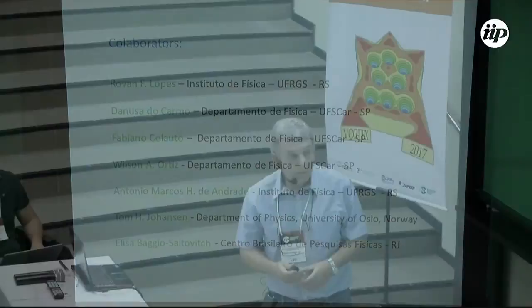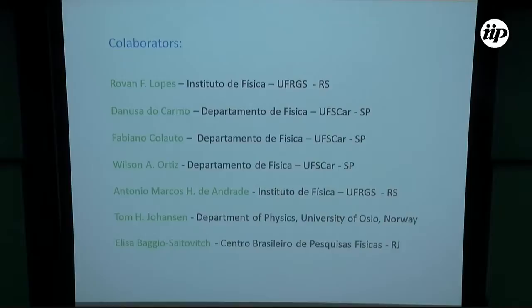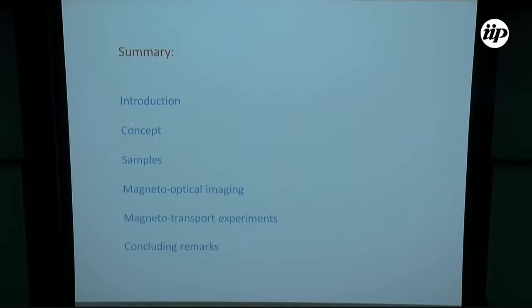The collaborators in this work are listed here. Jovan Lopes is a PhD student in our institute. People from São Carlos University are very important in this work. A large part of the experiments were done in the Department of Physics of the Federal University of São Carlos, and other collaborators were also important. This is a short summary: first, a short introduction and motivation for this work, then I present briefly the samples, then the experiments, and finally some conclusions.